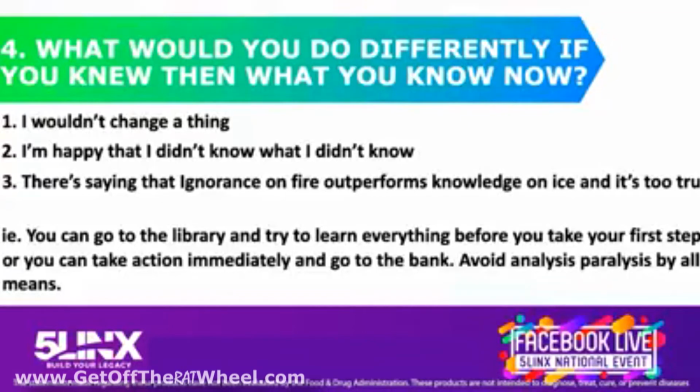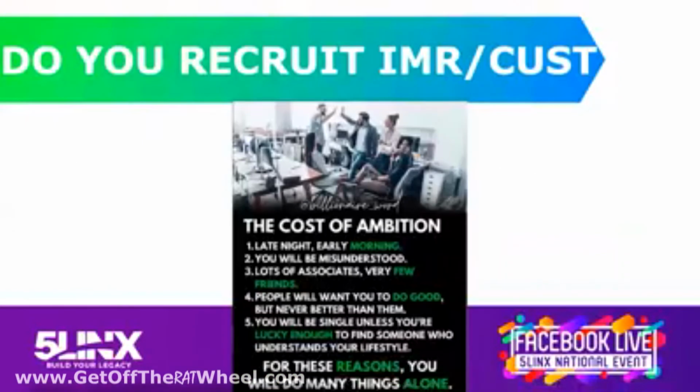Keep on picking up the phone, keep on sending text messages and emails and inboxes, not explaining anything, but just asking people simple questions. If I found a way for us to make some extra money together in this recession, would you want me to tell you about it? Everybody should say yes to that, right? And that's how the conversation begins.